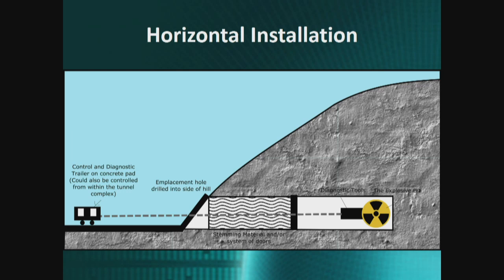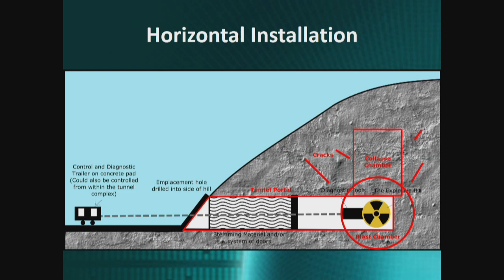The second type of installation is a horizontal installation, which you see here. This is where, essentially, there's a hole drilled into the side of a hill or some kind of feature, and the bomb's put in horizontally that way. Again, a lot of the features are the same, but now we also have a tunnel feature, which might be important to find on an on-site inspection to gather the facts that the perpetrator has set off a nuclear explosion.